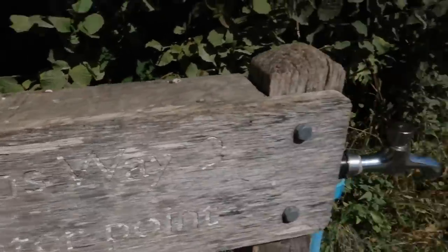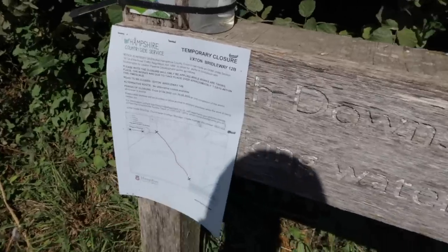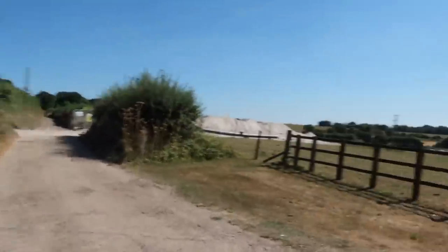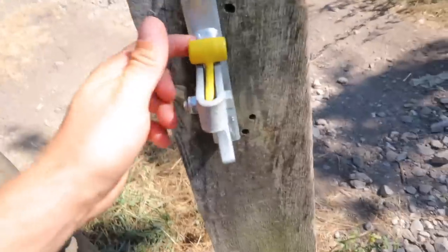Another drinking water point. Absolutely brilliant. Something to do with a detour there. Probably haven't paid enough attention to that. Away we go. Another little yellow. I could have used that. I mean, there's options, isn't there? But when it's yellow, you're not going to not use it, are you? Come on.